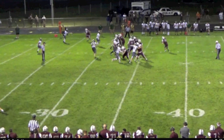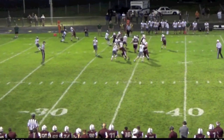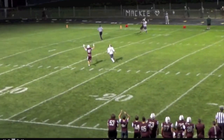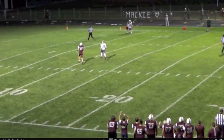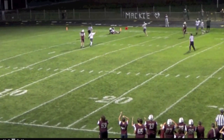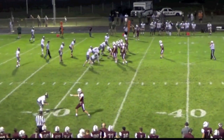Our corner, unfortunately, didn't have his eyes locked on number 1. And this is a case of a player just making a great play. I mean, Kenyon right here really bails the entire defense out by coming over and just being hard-nosed, making sure he takes the ball away and gets an interception, preventing the opponent from going in for a touchdown.